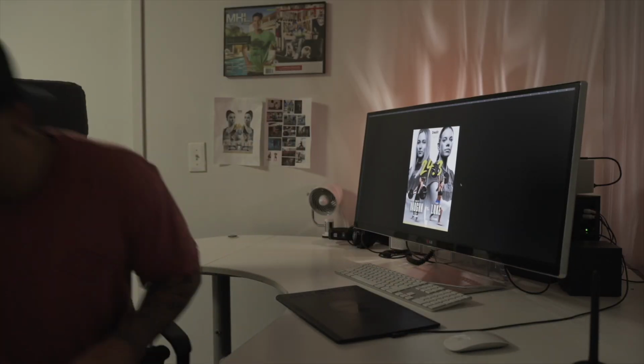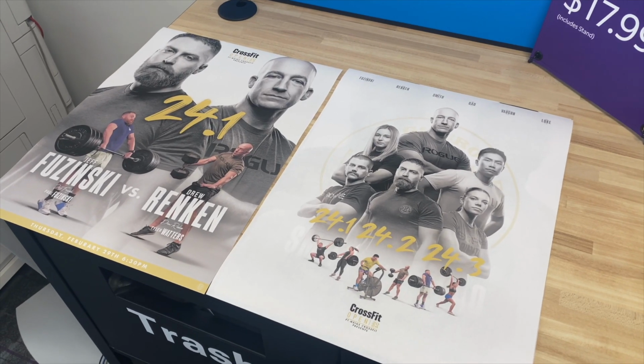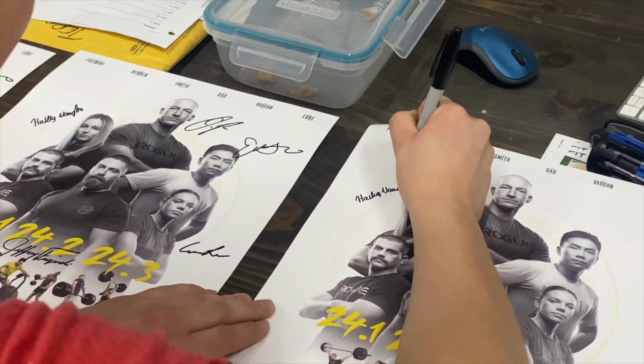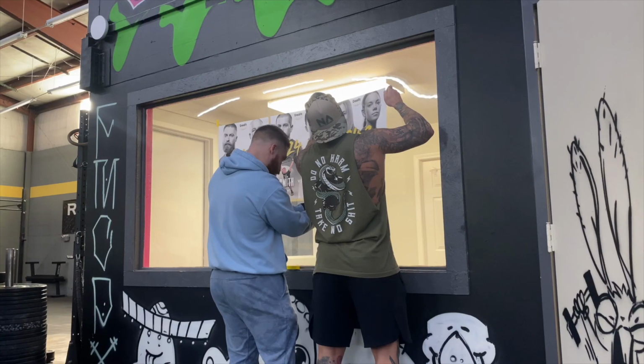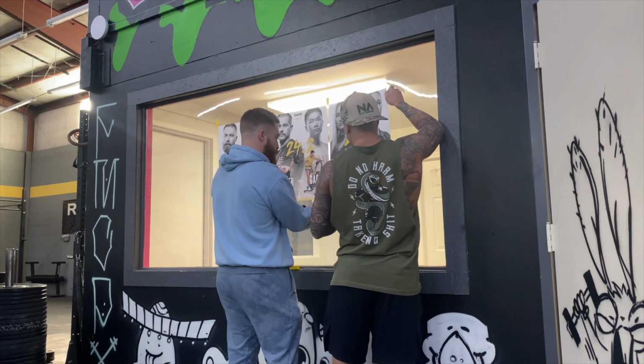I printed off a handful of large posters from Kinko's to hang in the gym to hype everyone up even more. Thanks to Jeff's lovely experience, we were able to get them hung up all evenly.